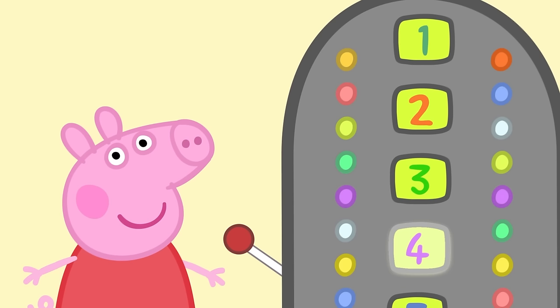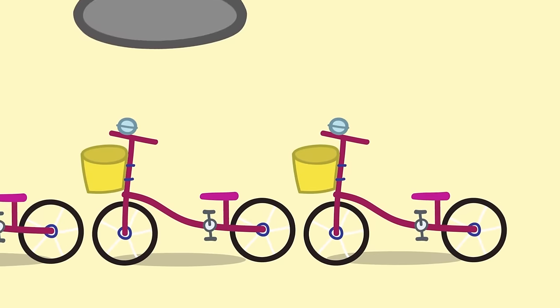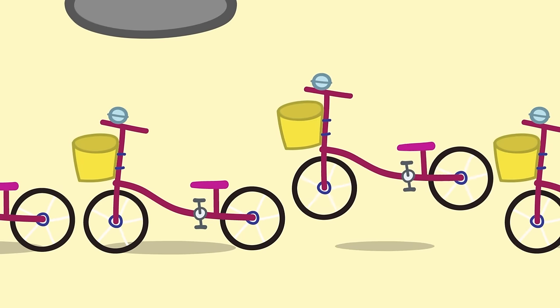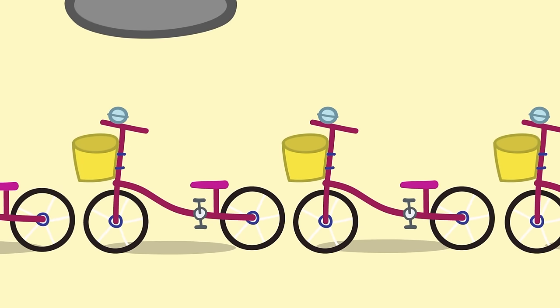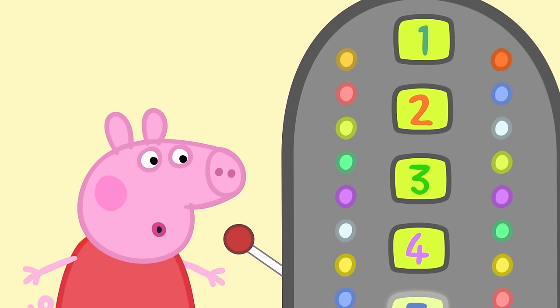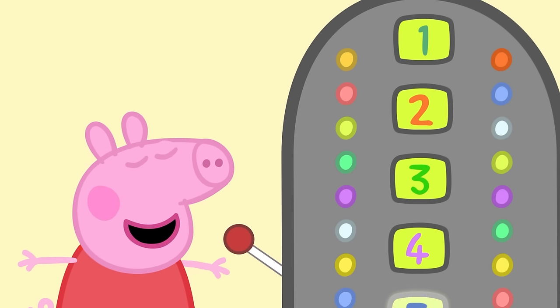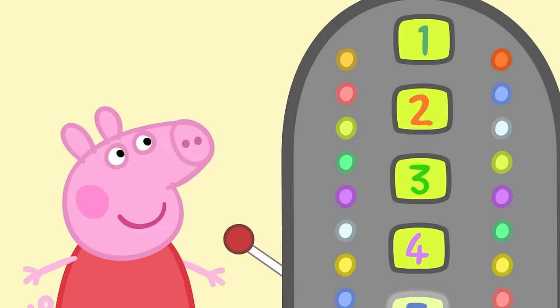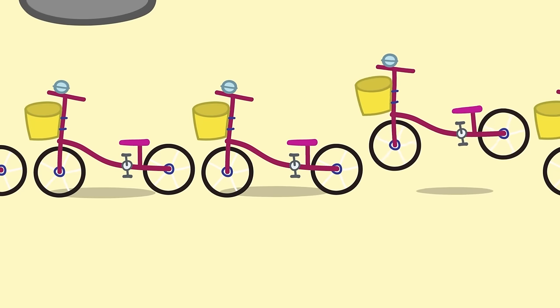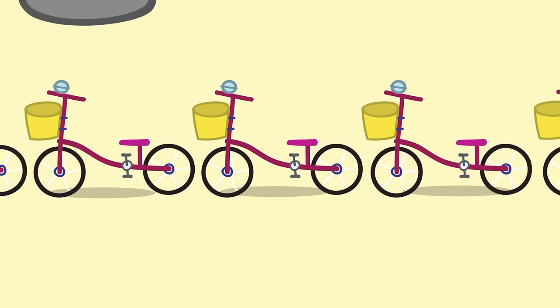Now it's the number four. Wow! We do have a lot of bikes now, don't we? One, two, three, four. Four bikes. Wonderful. I know that number. Do you know what number it is? That's right! It's the number five. How exciting! It's another bike. One, two, three, four, five. Amazing counting, everyone. There are five bikes.